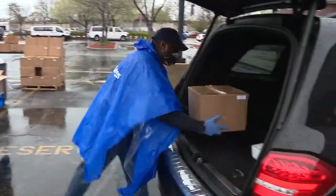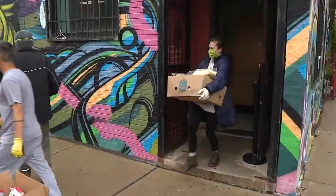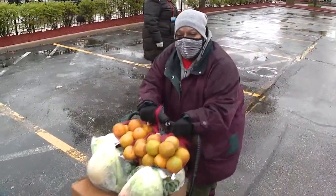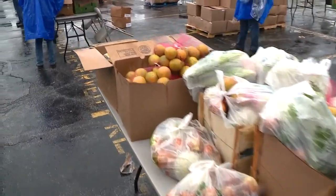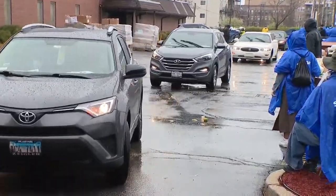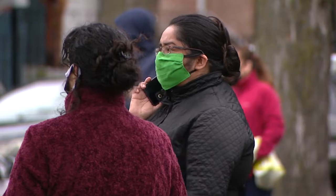Each visit, you'll be given a 20 to 30 pound box of shelf staple food, a meat such as frozen chicken breast, and a bag of produce with 7 to 10 items. Potatoes, onions, carrots, greens, spinach. The pantries will be set up outside to allow for social distancing, and each family is allowed one visit per week. Some locations will also be giving out masks.